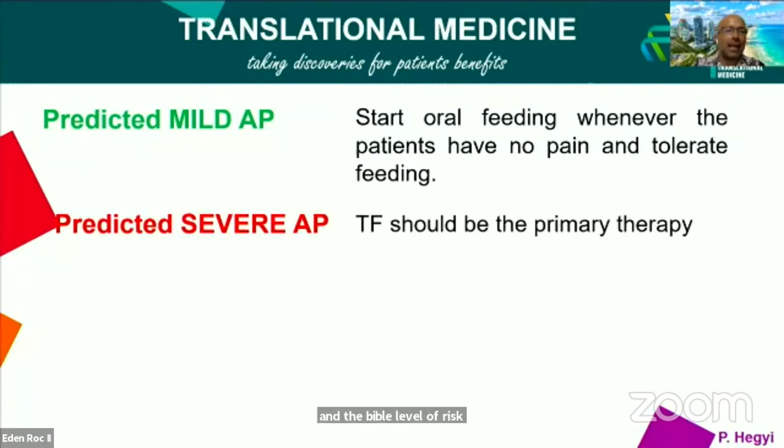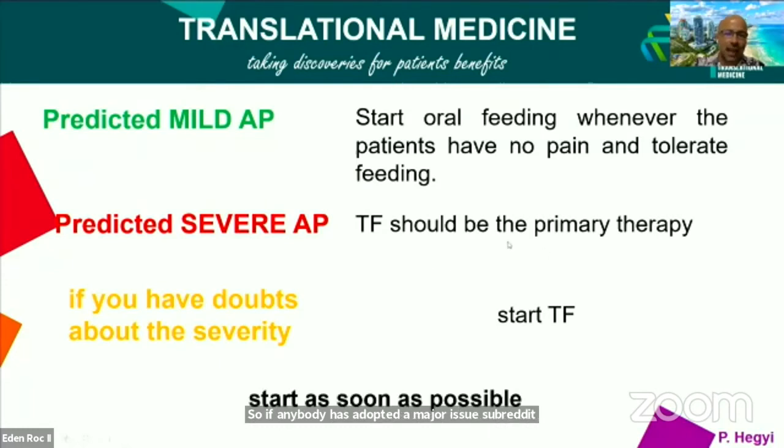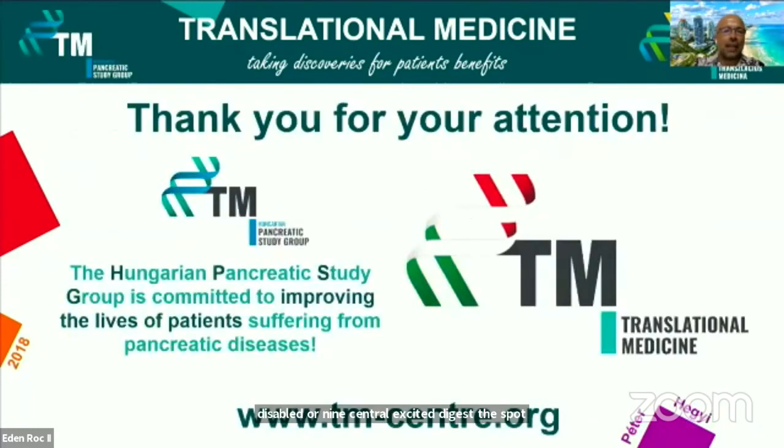However, if we have any kind of doubt, if there is a predicted severe pancreatitis, tube feeding should be the primary therapy. And I would strongly suggest that there is no harm in starting this kind of therapy early. So if anybody has any doubt whether this is a predicted severe or mild pancreatitis, I would suggest starting the tube feeding as soon as possible.